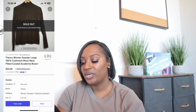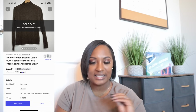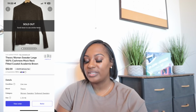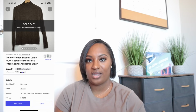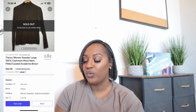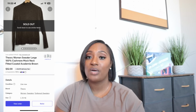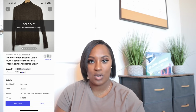All right, so moving on to Mercari sales. The first one is actually this Theory 100% turtleneck sweater. Found this at the bins in excellent condition. So this kind of really goes back to what I was telling y'all before. The size, the colorway, the style, the fabric, everything was in this. So I knew I was going to get a good amount for it, and I did. I had it listed at $65 because I really wanted to get $50 for it. They sent me a $52 offer. I was like, of course, it's yours.